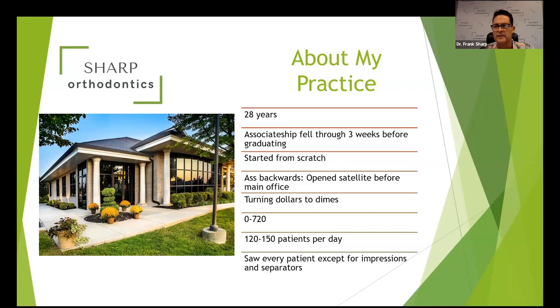About my practice, I've been in practice 28 years. Interestingly enough, I kind of do things in a different manner, it seems, than most people. I had a deal worked out where I was going to be an associate buying into a practice. That fell through about 3 weeks before graduation. And as a result, I had to make a decision.